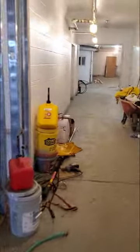Walking in here, this is that hallway. We have that little side room.